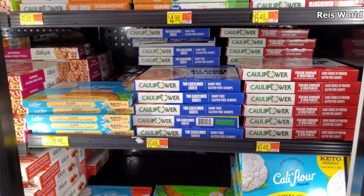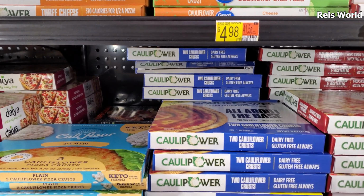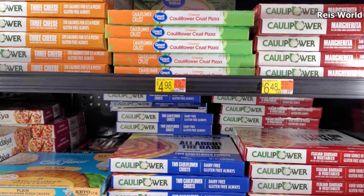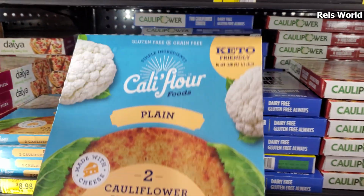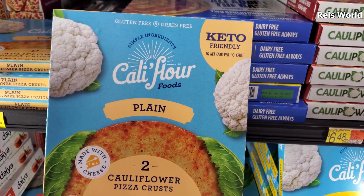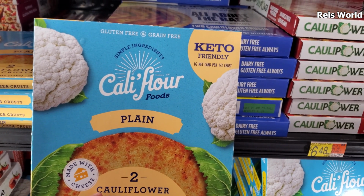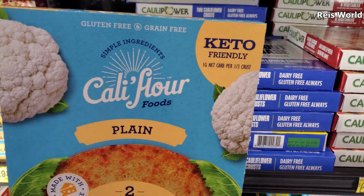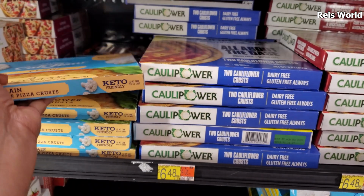Hey everyone, I made it inside Walmart, so I've been getting a lot of requests to kind of go through their freezer. So in this area, I believe I'm in like the cauliflower pizza area. And these are $8.98. They are keto friendly and made with cheese. This is a crust pizza, gluten free and grain free. 1 gram net carb per 1/3 crust.